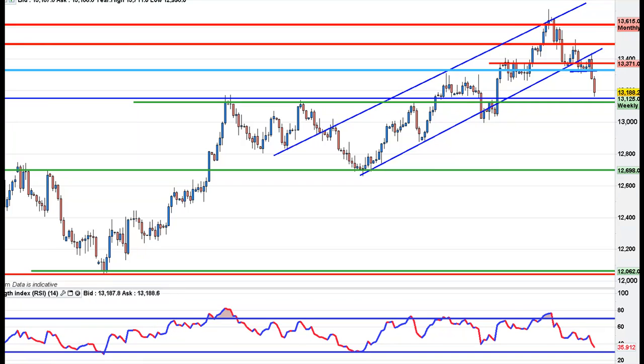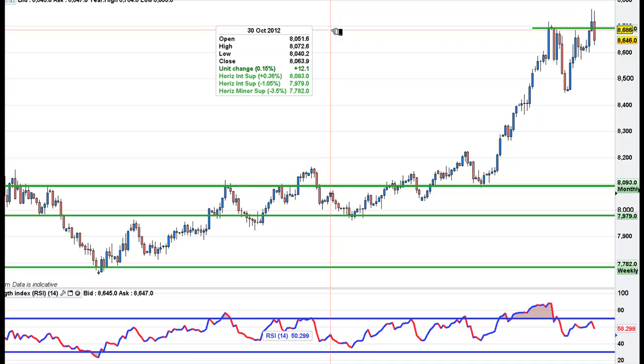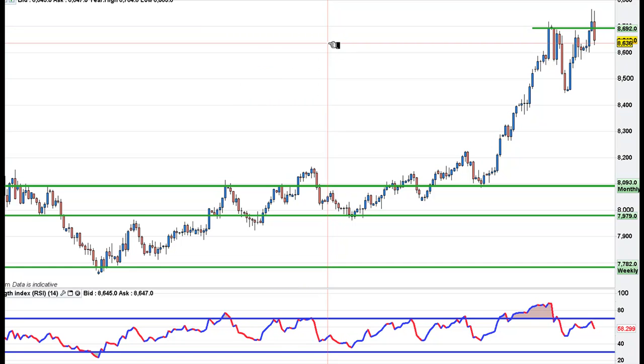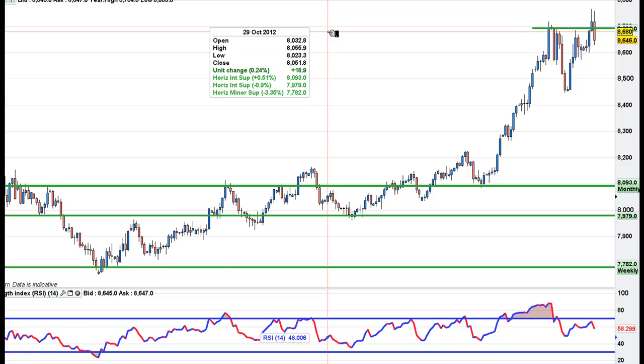Euro pound, that's a reversal buy yesterday, which has triggered. Didn't have an RSI set up, but the RSI was high. That is now shortable from 86.80.